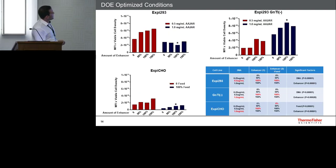So if we look at some of these optimized conditions, we went through the Expi293 GNT1- where we showed that using a more standard amount of DNA, so 1 microgram per mil, coupled with 100% of the enhancer from the expression system gives us the highest expression levels. In contrast, however, for the parental Expi293 cells, it's actually a bit flip-flopped in that the parental cells can't handle as much expression of this GPCR. So we actually lower the DNA amount to get the highest titers from the Expi293 cells. As we go up to a microgram per mil, we actually lose expression of the GPCR.